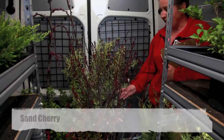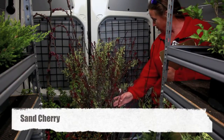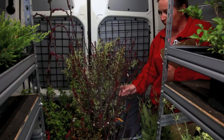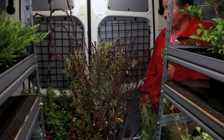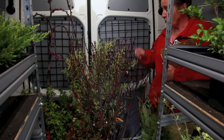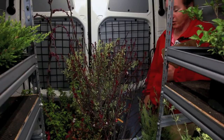This is a lovely sand cherry. As you can see, he's budded up, very beautiful, has just a couple blooms open, but his buds are really fat and full. He'll be blooming for you within the week. Just starting to leaf out a little, going to provide wonderful color and substance to anybody's garden.